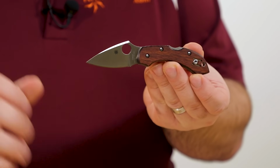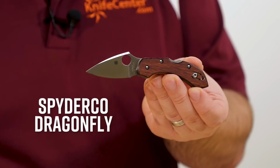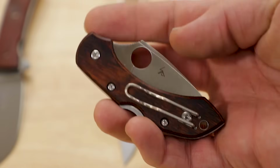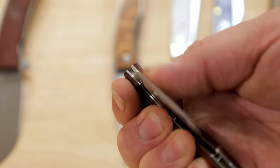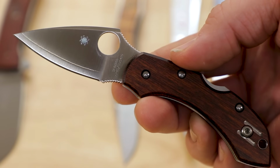And for that, I've got the KnifeCenter exclusive Spyderco Dragonfly with Pakkawood handles. Comes in a little bit over $130 right now. Now, Pakkawood is a man-made material that's made from real wood, so you get that real shimmer and warm feeling of wood, but it's essentially a stabilized process, and it does it in such a way that cracking or swelling is not as much of a concern as it would be with a fully natural wood.